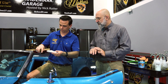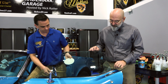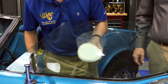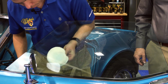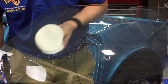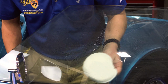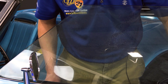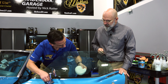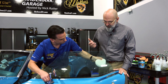Close the lid, and set this aside. And all you do is you apply it almost as if you were applying a wax. So little circular motions. I like circular because I feel it does a better job cleaning. A little bit of pressure. It smells good, like all of our products. There's no harsh solvents. Tint safe? Factory tint, yes. Or if it's really high quality.